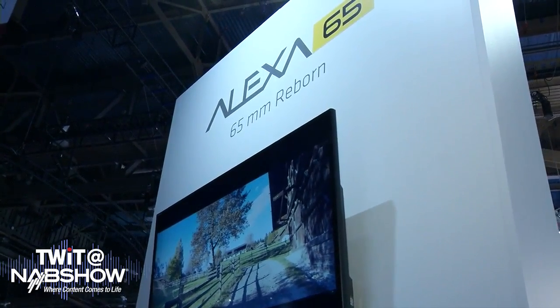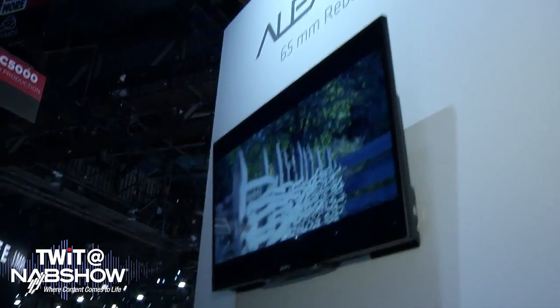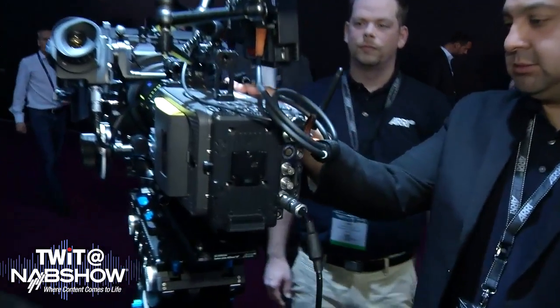Now, what about dynamic range? What kind of dynamic range can the Alexa and other ARRI cameras capture? Because this is, of course, a very important thing with UHD. Number of pixels is, in my opinion, not the most important thing.